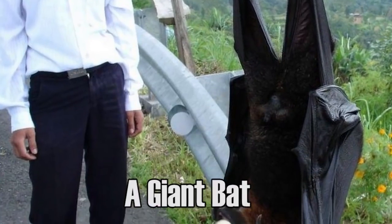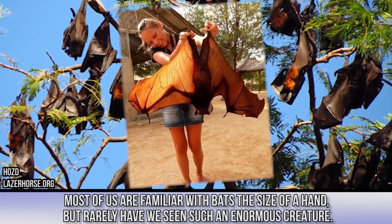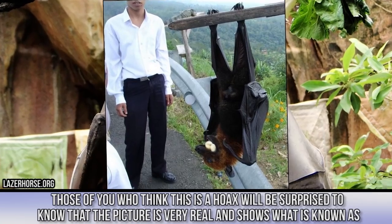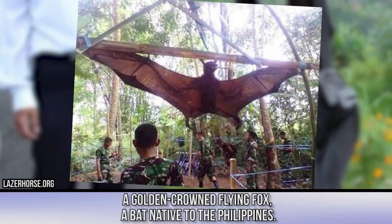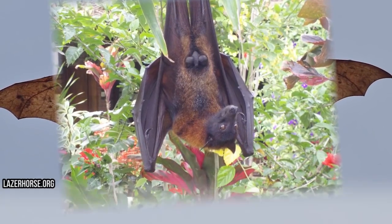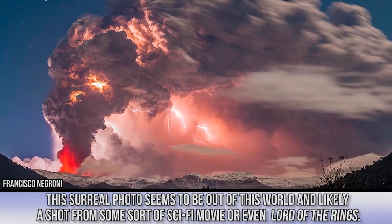A giant bat. This bizarre picture shows what is described to be a massive bat hanging next to a man. Most of us are familiar with bats the size of a hand, but rarely have we seen such an enormous creature. Those of you who think this is a hoax will be surprised to know that the picture is very real and shows what is known as a golden-crowned flying fox, a bat native to the Philippines. The good news is this massive flying creature doesn't feast on humans or livestock, but prefers a healthy diet of fruit.